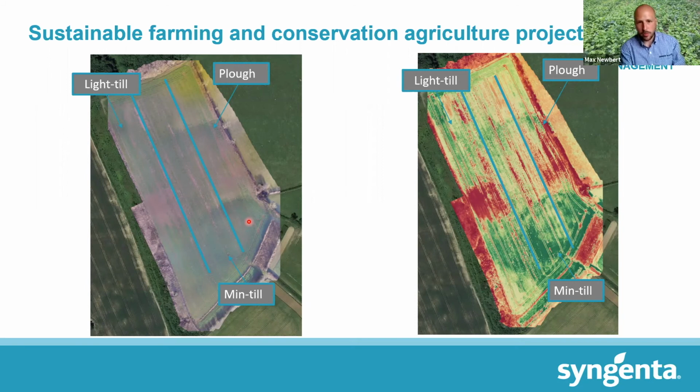So moving on from that site, we also have a site at Loddington and Lenham where we're doing a conservation agriculture project, where we're looking at low tillage or sustainable practices in a normal UK system. That generally boils down to light till, min till and plough, with plough being 25 centimetre inversion tillage, min till being 10 to 15 centimetre non-inversion tillage, and light till being in the top 5 centimetres at most. So sometimes direct drill, sometimes not. It just depends on the season and the use case. But generally that's the three systems, and we're looking at this across the board.